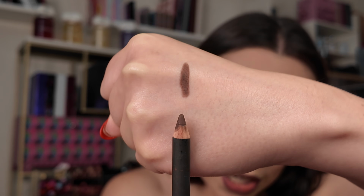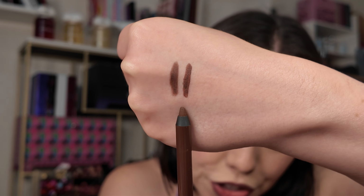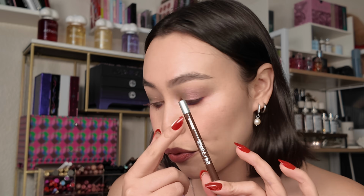Next category, dark brown. MAC Chestnut, basically my standard for dark brown lip liners. I love that it pulls very neutral on me. It's not pulling too cool or too warm. Urban Decay Underrated. I just love the formula of these Urban Decay lip liners. They're so creamy and long lasting. I want every color in this formula.